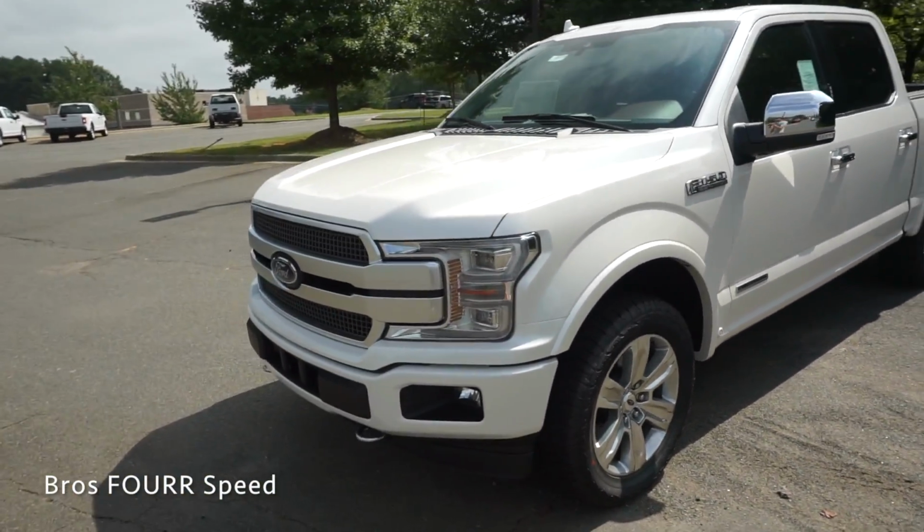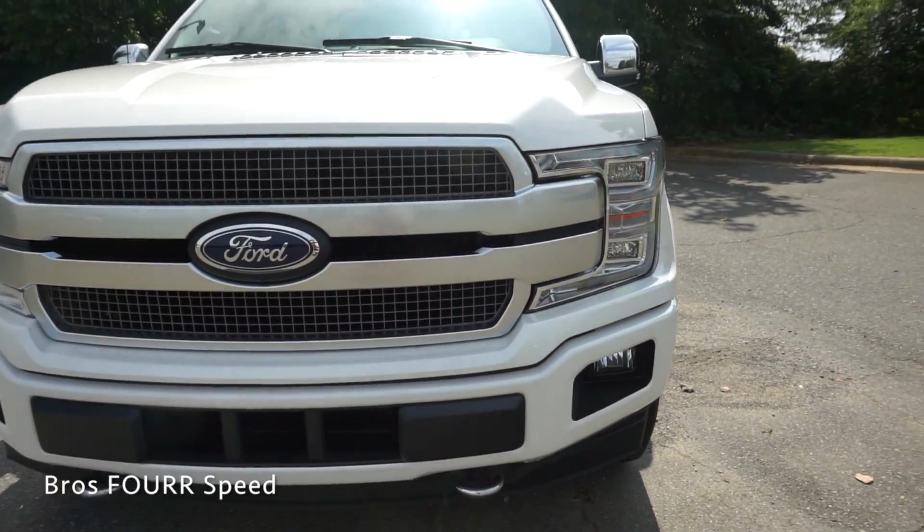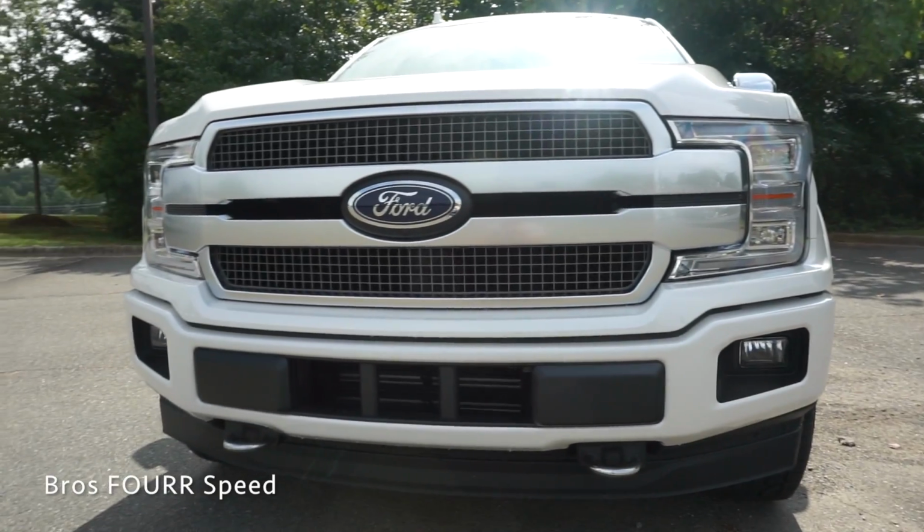And then probably one of my favorite things is the aluminum grille. The finish they use on this one just looks really nice, especially for the platinum trim level. It has a really cool, luxurious look.